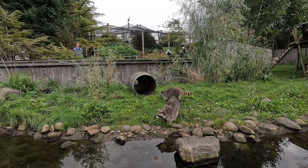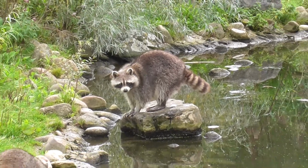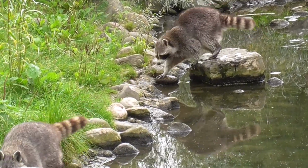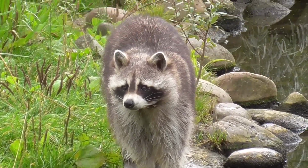They were making those sounds last time I was here, and I just had to include it. They are so adorable. Another thing I really like about this enclosure is if you find the right angle, you can get these really naturalistic looking shots where you don't even see any of the barriers and things like that. I was really happy with that. These were some really nice pieces of footage.